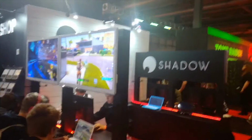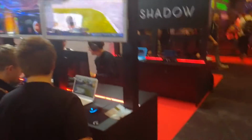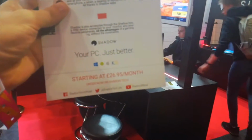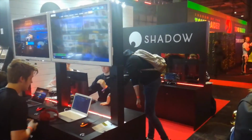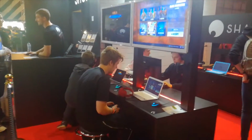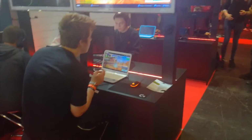So this is Shadow over here. This is cloud computing, cloud gaming basically. So you're essentially buying a VPS to all intents and purposes. You buy a computer that's running Windows, you're renting. Got some literature here, starts at $26.95 a month. And that gets you a computer in the cloud that's got like a Xeon and a 1080 in it. So, you know, pretty beefy computer, and you can run your games on it and play it via remote.